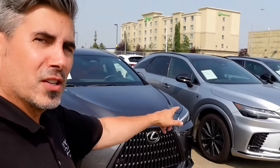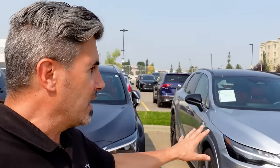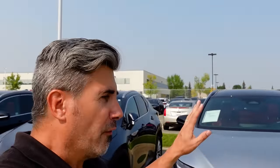But there's a difference. If you look at the latest generation right over here, the latest RX 350 now has a turbo 2.4 liter four cylinder, and time will tell on how reliable that is, if that one will also go the pace. But definitely the older generation with the 3.5 liter V6 will go all the way, because it's just that good.